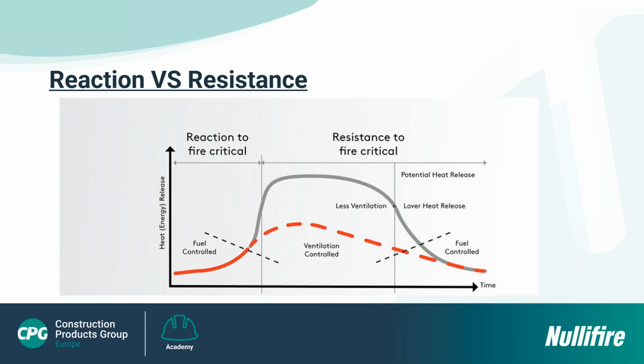Whereas resistance to fire assesses a system's ability to resist the penetration through the system or the product, and then prevent that temperature rise between the exposed and unexposed sides in a fully developed fire. That's represented by our integrity, insulation, and load-bearing capacity, which we'll discuss on one of the other slides.